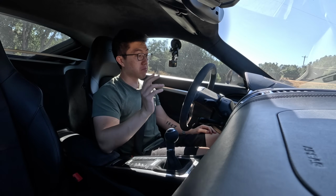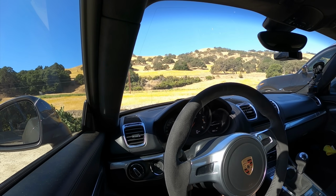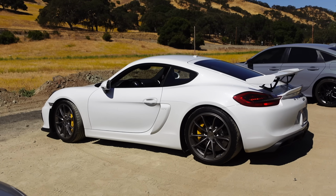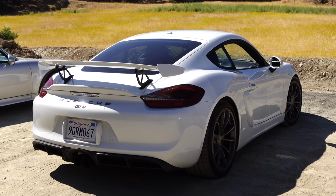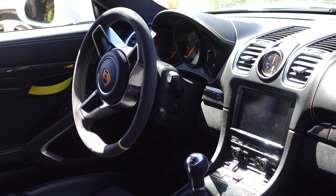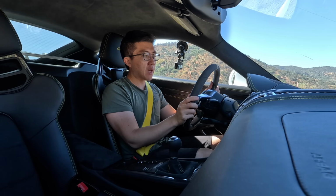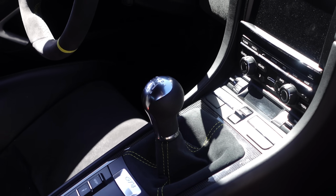But that GT4 is, so let's see how it compares. All right, so we're now in the 2016 981 generation GT4. We're powered by a 3.8 liter flat six engine, naturally aspirated, carried over from the 991.1 generation Carrera S. It's been detuned just a tad to make 385 horsepower and right around 300 pound-feet of torque.